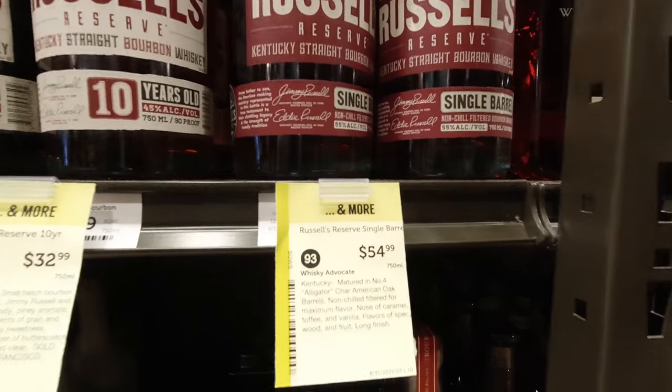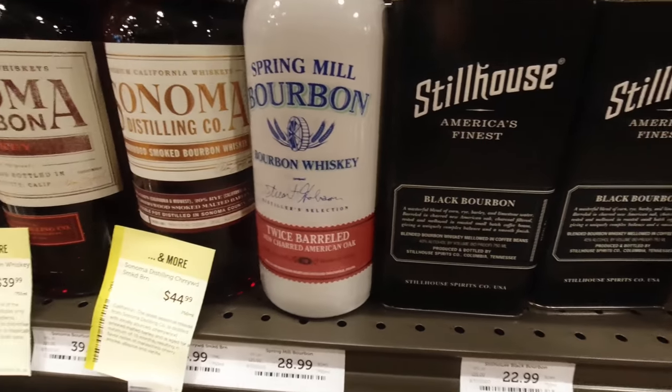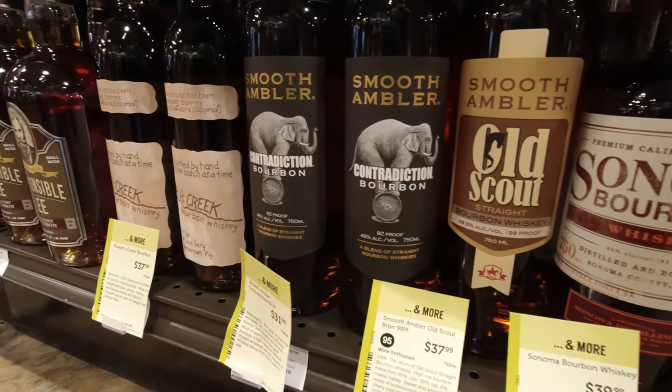Single barrels, but I don't think there were any store pick Russell's Reserves this time. Not that I could see, at least. I was going to actually dig them out and see what the rickhouse was this time, but then I didn't find any.